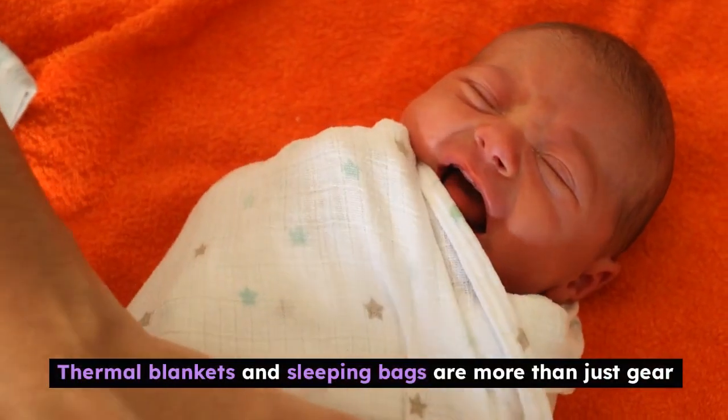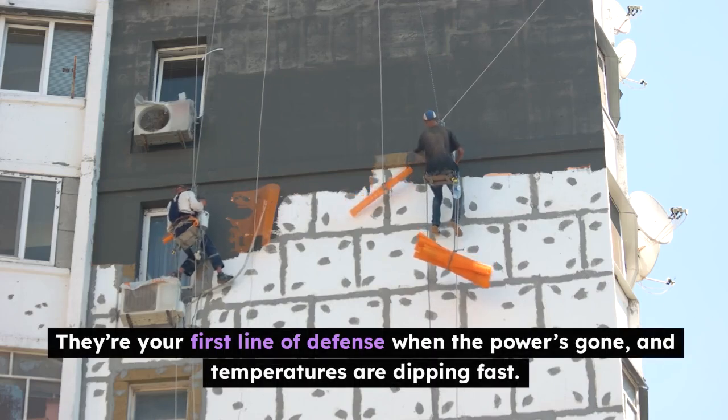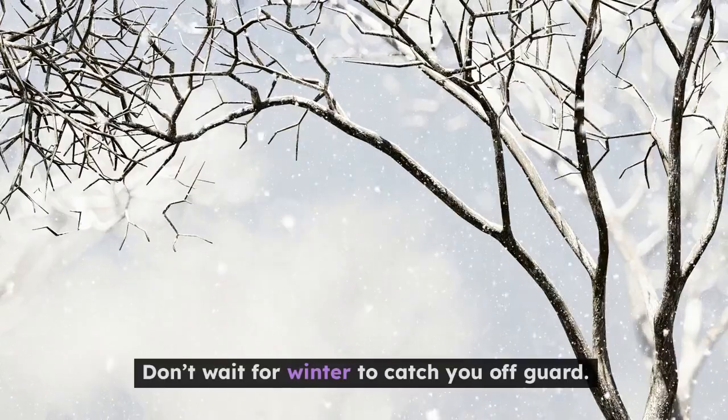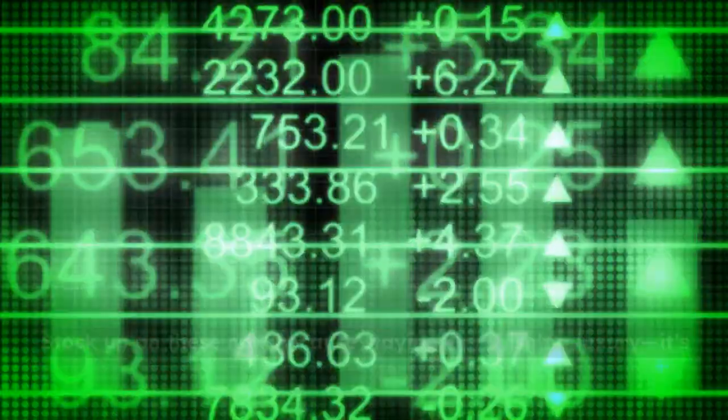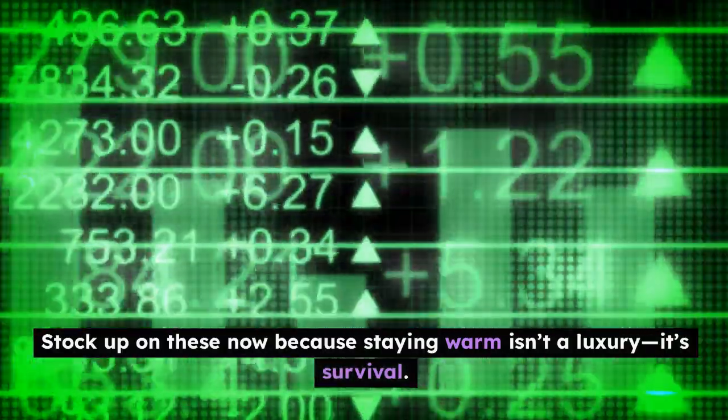Thermal blankets and sleeping bags are more than just gear. They're your first line of defense when the power's gone and temperatures are dipping fast. Don't wait for winter to catch you off guard. Stock up on these now because staying warm isn't a luxury, it's survival.